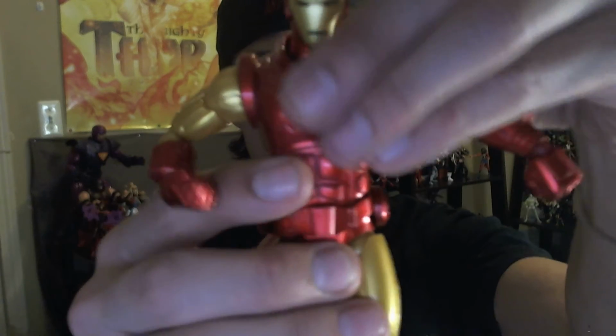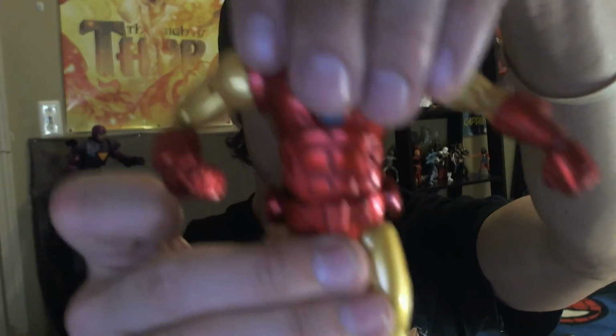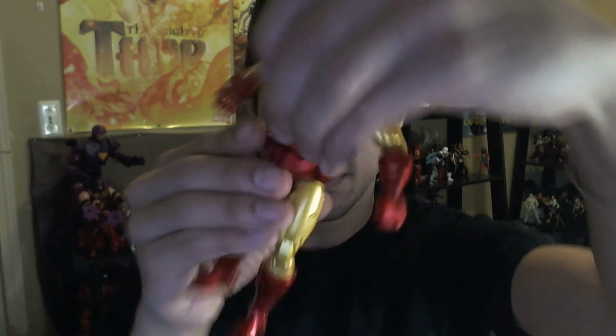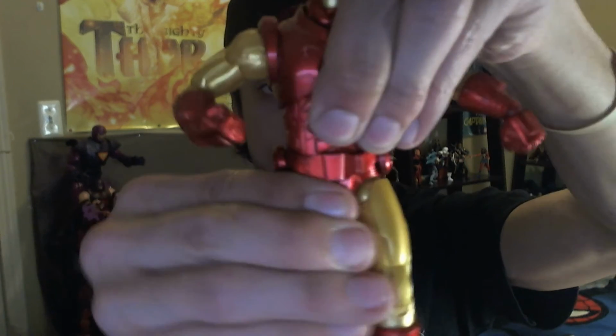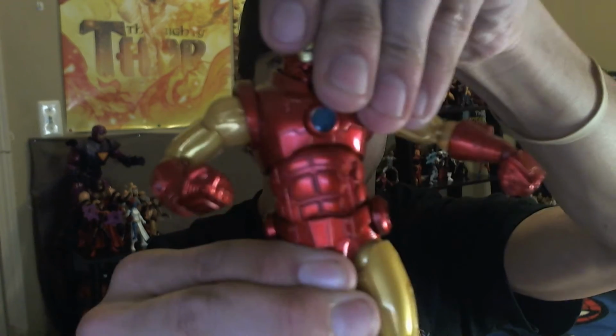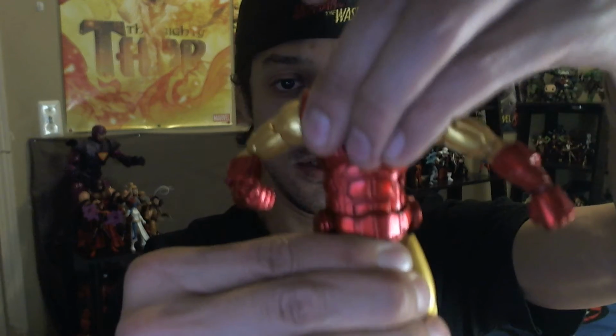Kind of poopy thing about him, he doesn't have ab crunch, which kind of sucks, but he's an Iron Man fig. He's got top pivot, and I believe he's got hip pivot as well, but not a lot. But his ab pivot up here is really good, actually, so it's not super terrible. But you are not going to get him to do like a 360 spin around it, I don't think. Yeah, I don't think his hip pivot is meant for that.